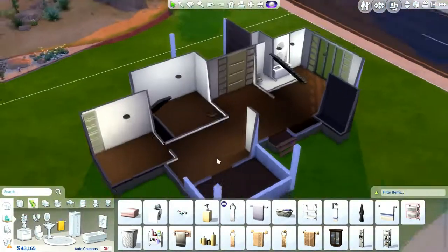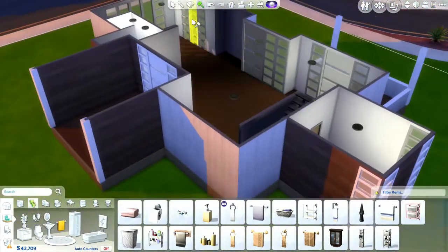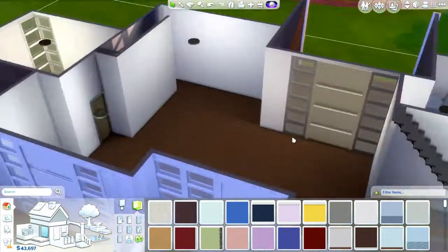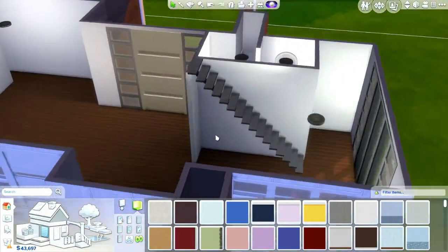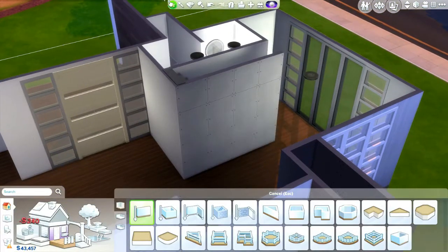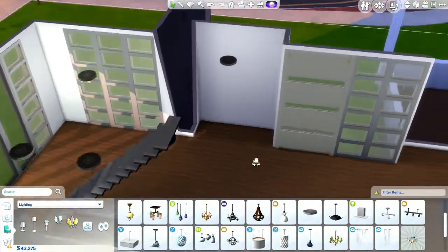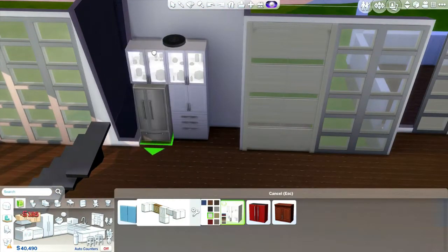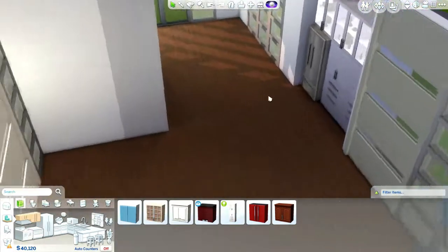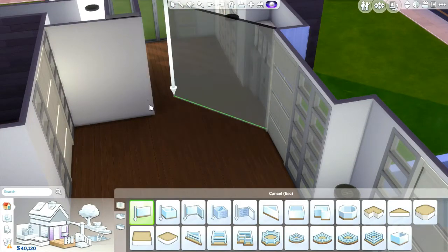I tend to forget about those because I was thinking about how many places there are in this particular build, because there's a hot tub, there are beds, of course, and closets. I think that's it. I don't think I put in a woohoo bush in this. No, I didn't. But for some reason I was thinking about places Sims woohoo, because these are important things to have on one's mind.